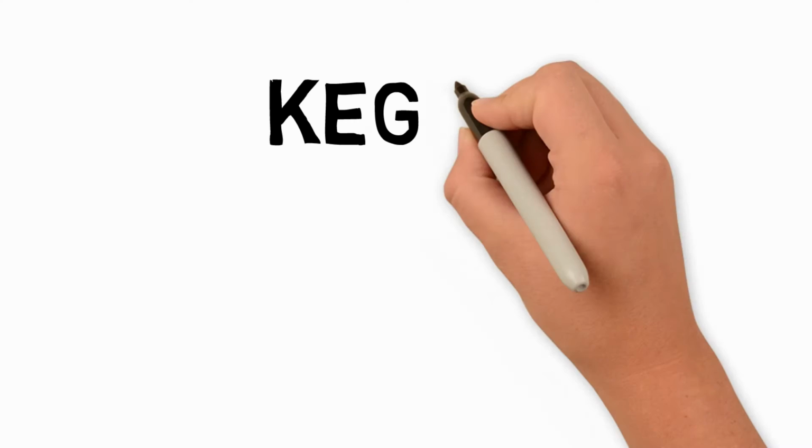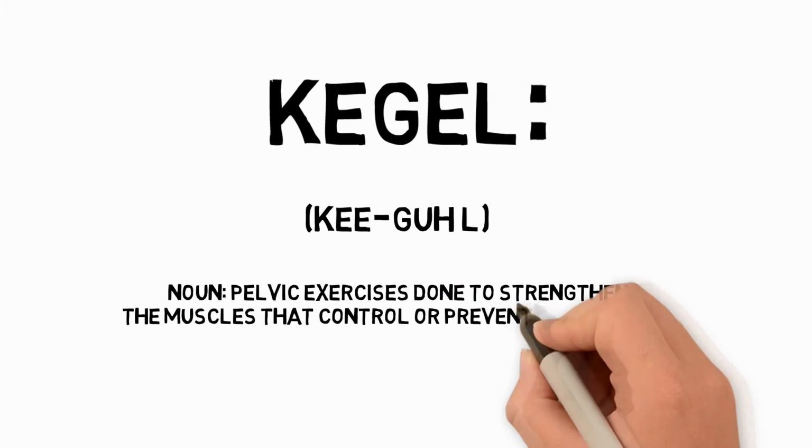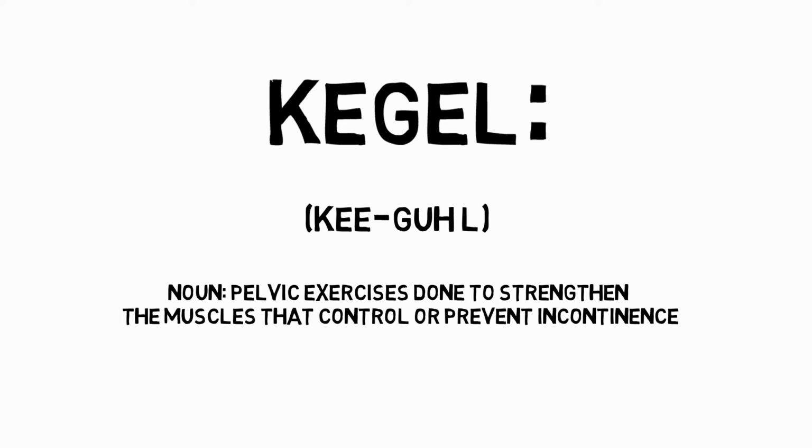What I want to talk about today is how can we prevent these, and if it does already occur for you, how can you treat it? The primary form of treatment should be exercise, and it's a very specific but a very simple type of exercise known as a Kegel. What many women don't understand is how to properly perform a Kegel, and what they also don't realize is that there are different types of Kegel exercises to be done.